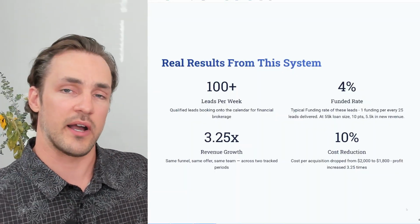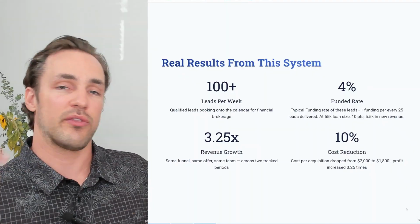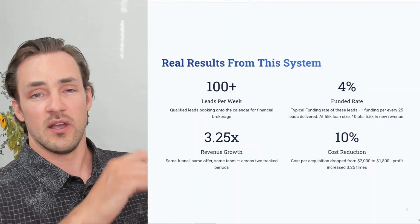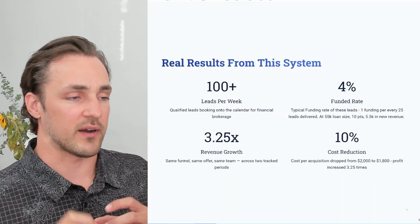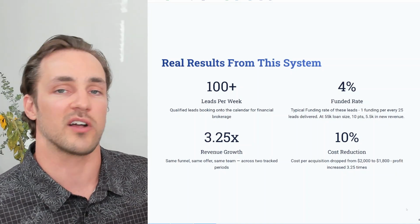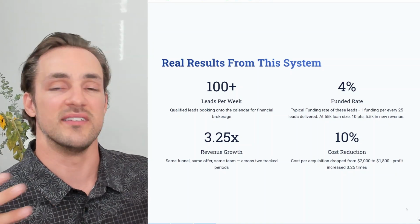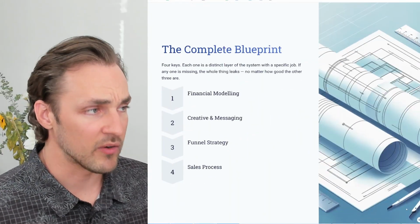Now, from another client specifically, in working with us, we've increased their revenue 3.25 times. And so that means we have the same offer, they have the same team. We've just improved their marketing to increase that revenue. We've even decreased their overall cost per acquisition. And we use this system to help generate these specific results. So let's talk about it.